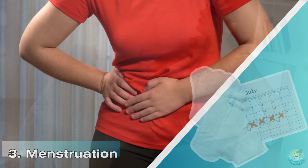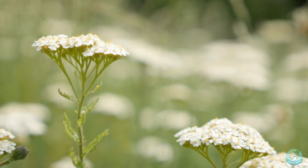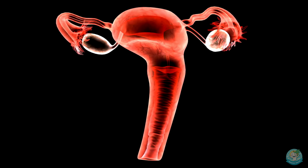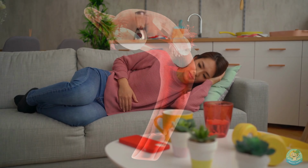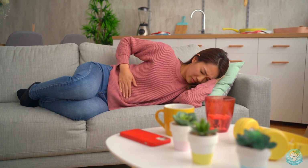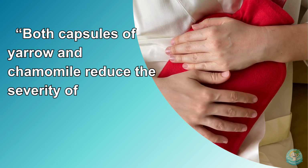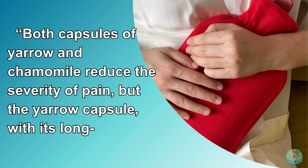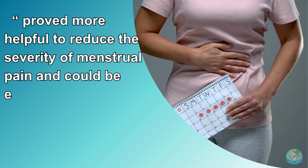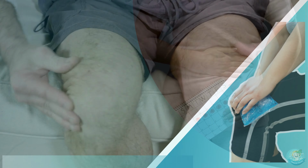Menstruation. If you are struggling with maintaining a regular period and/or experiencing amenorrhea, the use of yarrow, particularly in tea form, can help to increase regularity and protect your reproductive health. A 2019 study published in the Journal of Pharmaceutical Research International showed that yarrow reduced menstrual pain. Cited in part, both capsules of yarrow and chamomile reduced the severity of pain, but the yarrow capsule, with its long-lasting sedative effect, proved more helpful to reduce the severity of menstrual pain and could be effective in solving one of the issues among women: reducing inflammation.